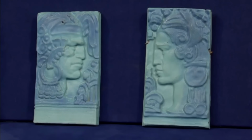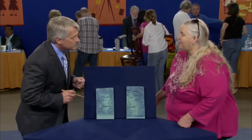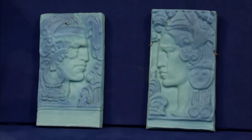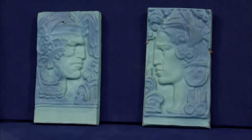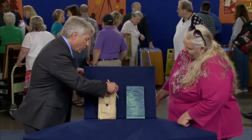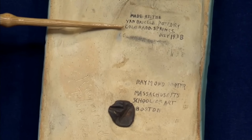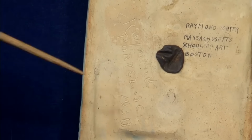This guest was so lucky to have picked these Van Briggle Art Deco plaques at a rummage sale. The interesting pieces were crafted by Raymond Porter, renowned for his sculptural work and medallions for World War I. The fascinating thing about these plaques is the depiction of male and female figures that resemble those from ancient Grecian or Roman times. When you look at the back of these plaques, you will see the signature Van Briggle Company and July 1938, along with an engraved Raymond Porter SC.